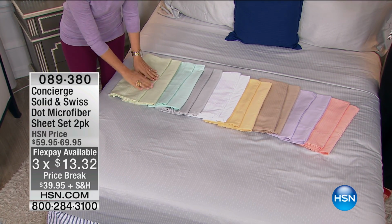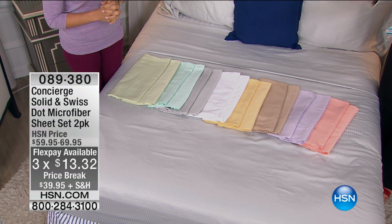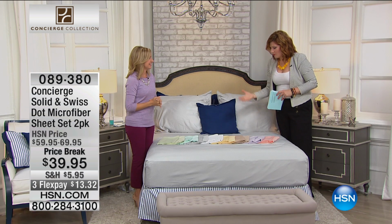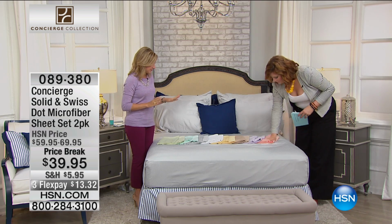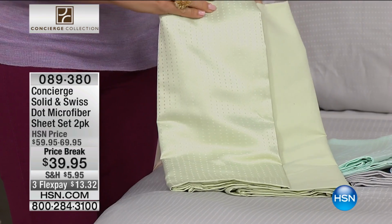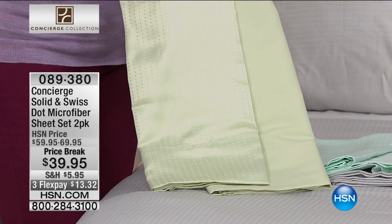These are easy care because they're wrinkle resistant, with minimal shrinkage. We have twin, full, queen, king, and California king available. You're gonna get 2 flat sheets, 2 fitted sheets, 4 pillowcases. Holy moly, 4 pillowcases. Let's walk through this beautiful spring palette. It's a really subtle palette. I love too that the solid is a little more matte in finish than the Swiss dots. You get almost like a sheen on this. These are a beautiful set of sheets.